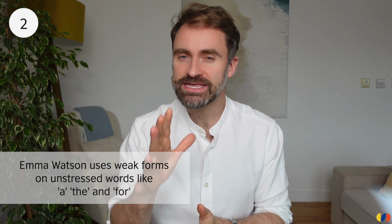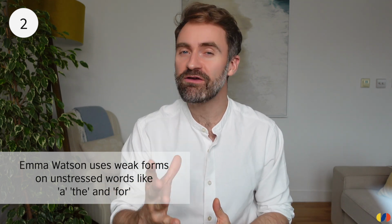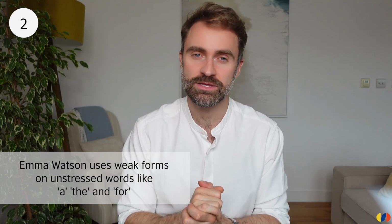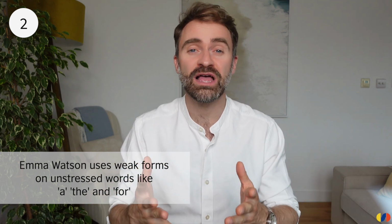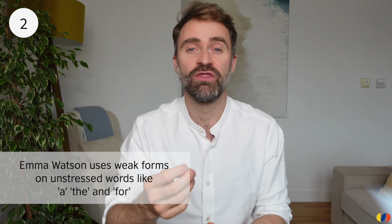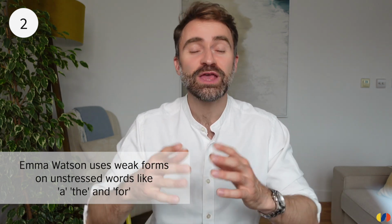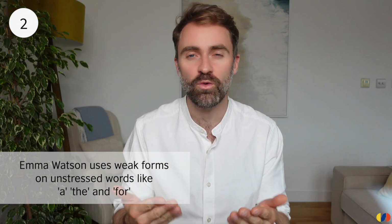Okay, this has so much going on in it that you can use in your spoken English. So the second thing that Emma Watson does to speak fluently is use weak forms on unstressed words. Now, a weak form is a schwa sound on words like a, the, and for. Now, these words are less important to the meaning of a sentence, and so therefore we don't stress them.